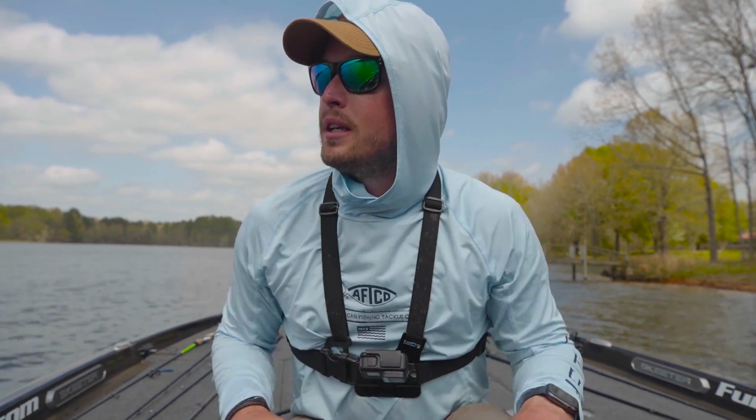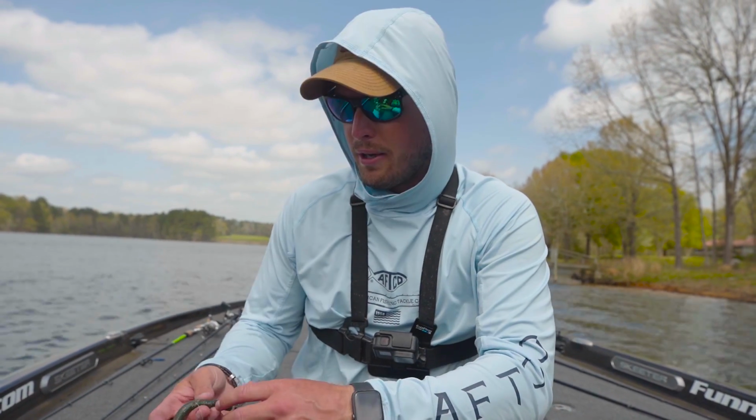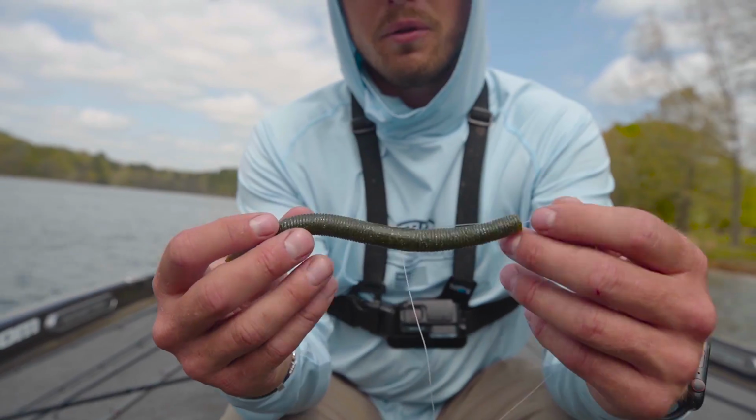This time of the year, it can be very difficult to catch fish, but if you just go old pawpaw mode out on them, bring a big old Lunker log. Like, this is my favorite color, green pumpkin, blue flake.